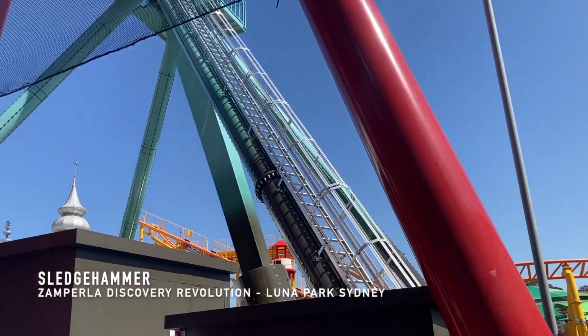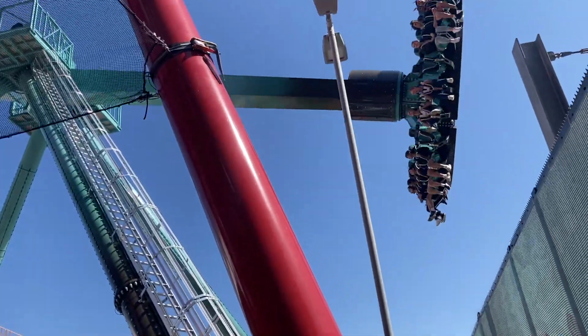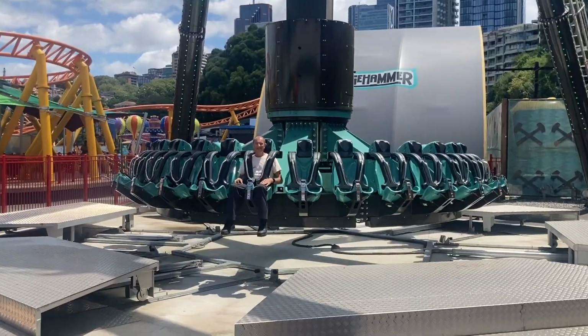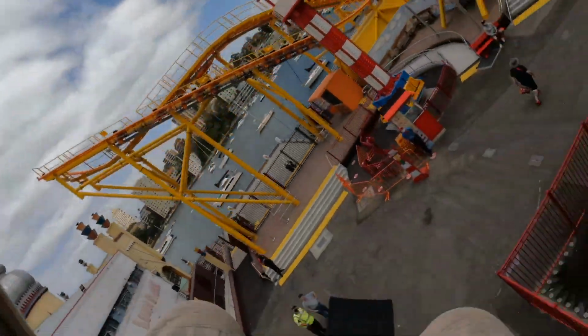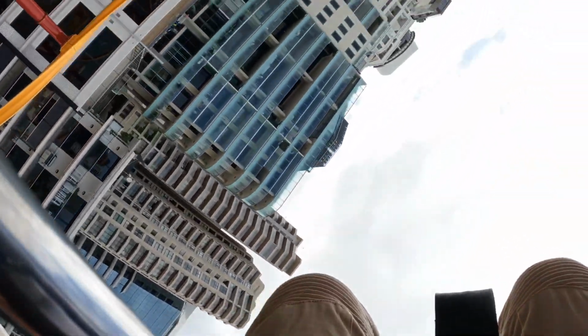Up next, we have Sledgehammer, a Zamperla Discovery Revolution located at Luna Park in Sydney. Opening in 2021, Sledgehammer was part of a huge $30 million investment resulting in 9 new rides for the park, which was exactly what they needed to recover from the COVID-19 pandemic. Now, despite the uncomfortable restraints, slow operations, and the constant breakdowns, the ride experience itself is actually really fun, with great positives as you swing to the bottom and insane hang time, alongside incredible views of Sydney Harbour at the top. It stands at 29.5 meters or 97 feet tall and features two cycles, a 240 degree half swing cycle, and of course the full 360 degree extreme cycle, allowing for mild and wild thrill seekers to enjoy the experience.